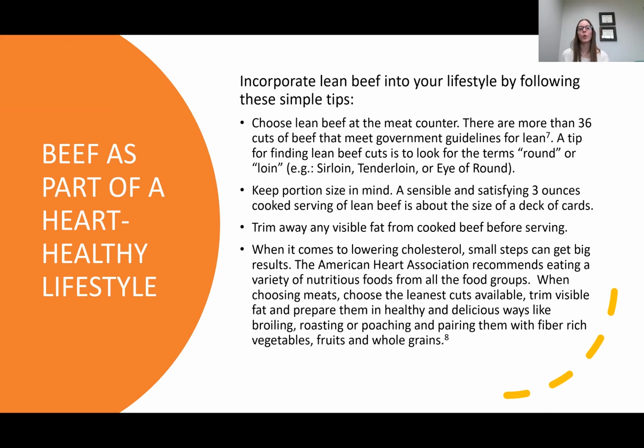Also, of course, to keep it more heart healthy, trim away any visible fat before cooking or serving. From the cooked beef before serving, make sure you just trim that off. You probably wouldn't want to eat it anyways. That kind of lowers some of those and keeps it a little more heart healthy.